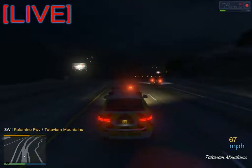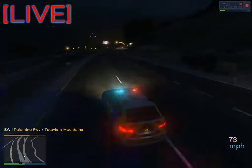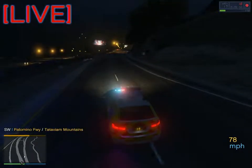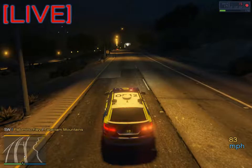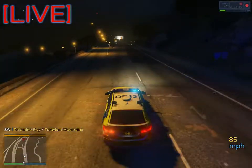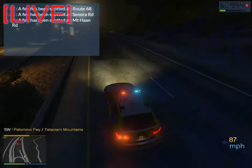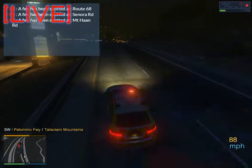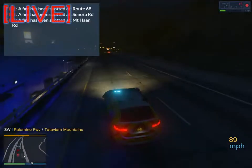I've got a reaction from that AI, perfect reaction. He moved over into lane 2. So that is an absolute perfect reaction. I'm using keyboard, so my driving's a bit all over the place, unfortunately. I don't normally play keyboard, so it's a bit unusual.